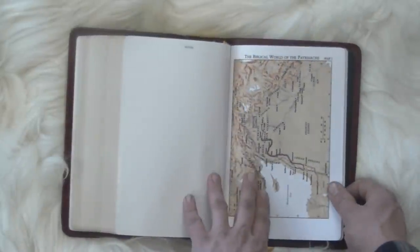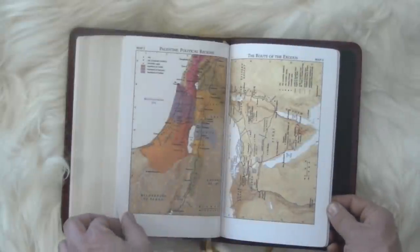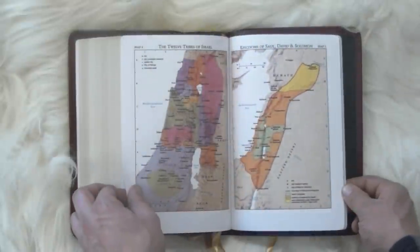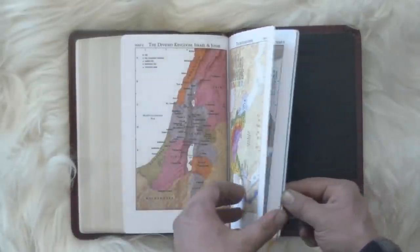And then you get into the Bible maps. Biblical world of the patriarchs. Very similar to the other Church Bible Publisher Bible. I really like these maps. They're very clear. I love the real bright, vivid colors on them.